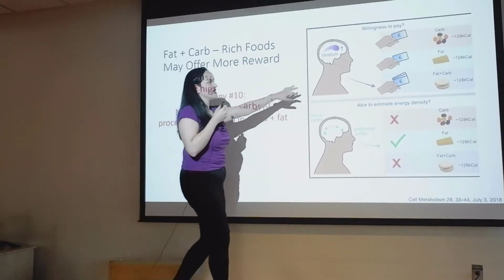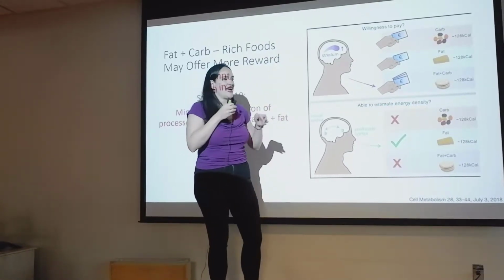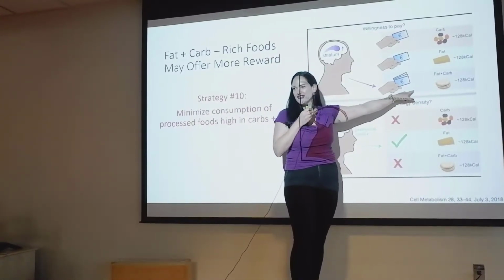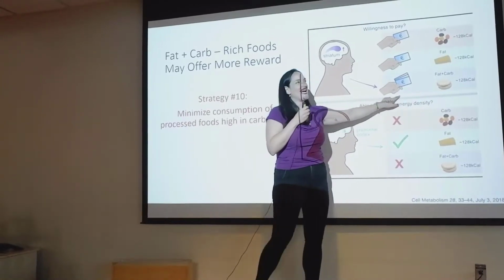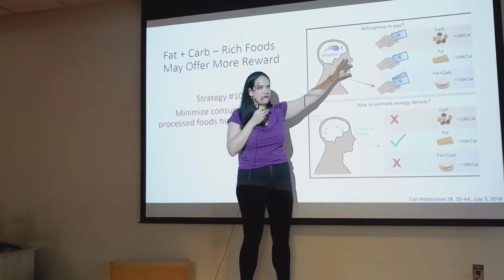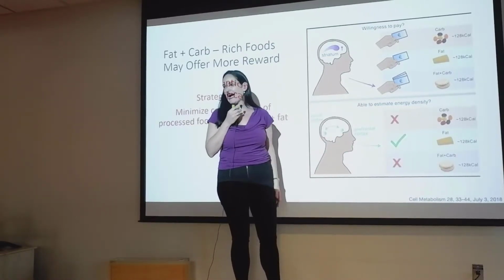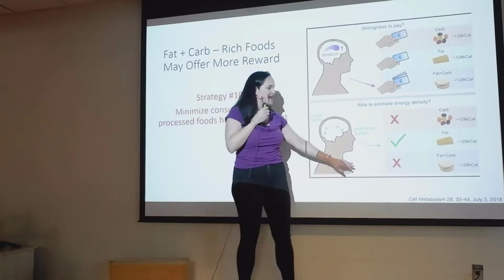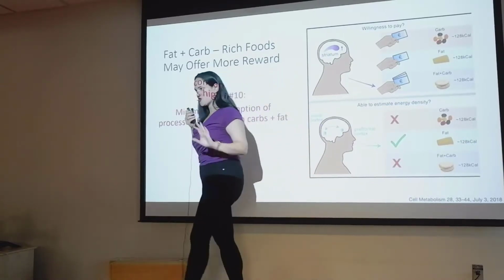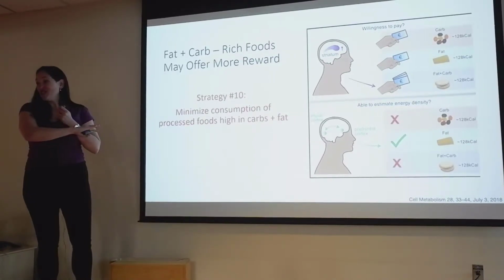Okay. What this slide is showing is they did a study and they gave people a certain amount of money that they could spend on food in this study, and the people would pay a lot more for the foods that were higher in the fat and carb combination. Okay? And what was happening in their brains as they were making that decision was in and around the reward centers. Okay? Even though they were unable to estimate actually how many calories were in those foods. They tended to underestimate how many calories were in the fat and carb sources, and underestimate how much was in the strictly sugary carb sources as well.